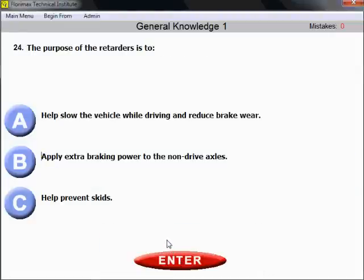Question number 24. The purpose of the retarders is to... Well, you need to know what the retarders are. Retarders are special devices, mechanical devices, electrical devices, devices connected with the engine, which help to stop the vehicle, to slow down the vehicle, which help the brakes to slow down the vehicle. And retarders could be of different types, and what they do is help slow the vehicle.